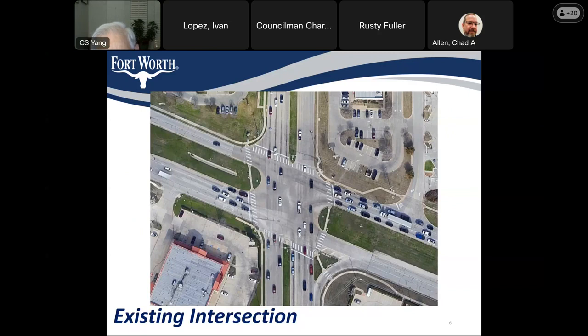So this is the existing intersection. Looking to the north is Beach Street, and then North Tarrant Parkway from west to east. As you can see from this image of this day, there's only a channelized right turn lane on the southeast corner. And there is only one left turn lane in each direction of this intersection.